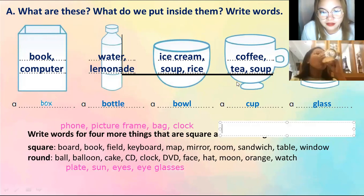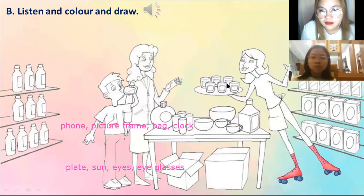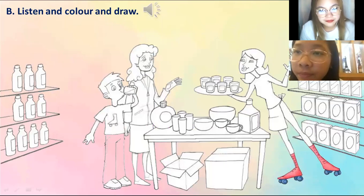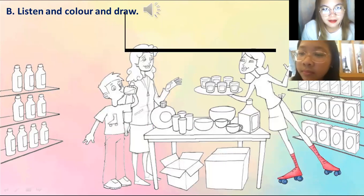Okay, let's proceed now. All right. Let's look at here. Listen and color and draw. Okay, now Laura, you're going to listen and then you're going to color some objects, okay? You know how to color, right? Yes. Okay, very good. Now let's begin.